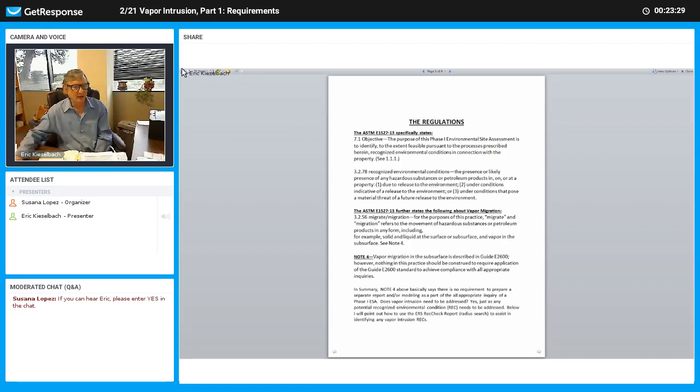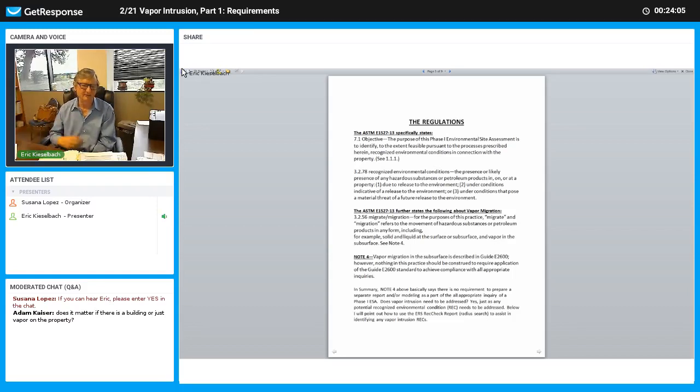So I've got a question here. Doesn't matter if there is a building or just vapor on the property. Potential vapor intrusion, if it's vacant land, and it's always been vacant land, but right next door there's been a big cleanup of a dry cleaner spilling PCE and that kind of stuff, and there's vapor in the soil. It doesn't matter. That's potential vapor intrusion on your site. If somewhere down the road somebody uses that site or builds a building or whatever, they need to know about it in case they need to do a vapor moisture barrier under the slab or something like that. Or if the owner of that property really needs to get them to clean up the vapors on his site.